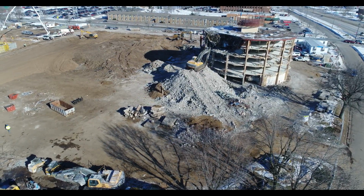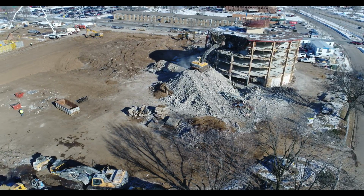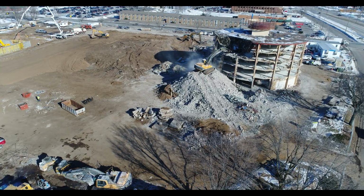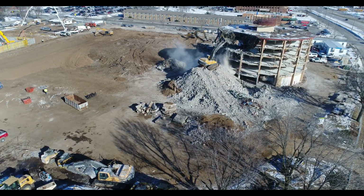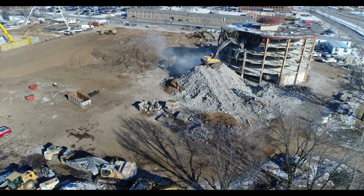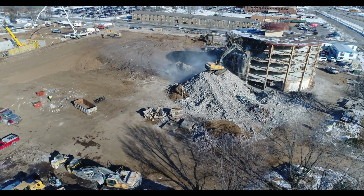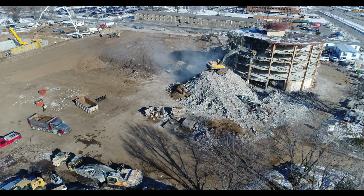So now he's got to get himself in position. And I think he's just kind of digging the rubble off that fell from the top floor when he hammered on that. I'm pretty impressed with the skill level of these operators here. It really looks like they have pretty good control over their equipment.